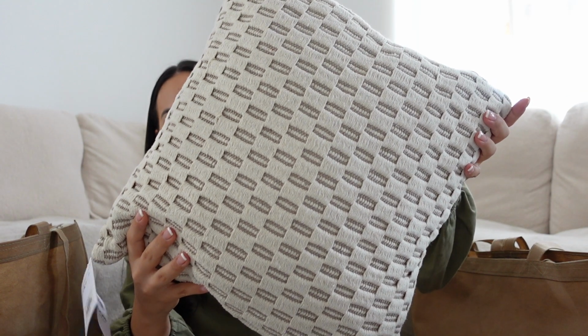because right now it's pretty bare. I did have some pillows from Primark previously, but I took them off quite a while ago because I just wasn't really feeling them. And then I saw these pillows in there and I love them. So this is what they look like. Quite beigey on the back, which if you really wanted to, I guess you could put them that way round. But obviously they are meant to be this way round. As you can see, that's the pattern of them.